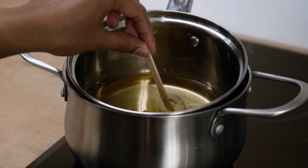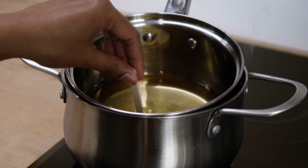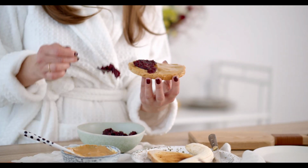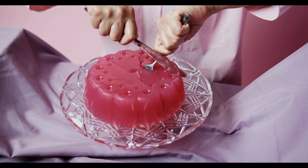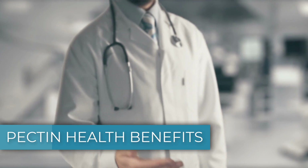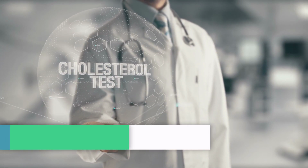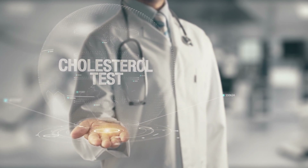For fruits with lower pectin content, or for a firmer set, additional pectin can be added during the cooking process. But pectin isn't just for jams and jellies, it's also used in desserts, yogurts, and other delicious treats. Beyond its culinary uses, pectin offers health benefits too. It aids digestion, helps lower cholesterol, and even supports weight loss.